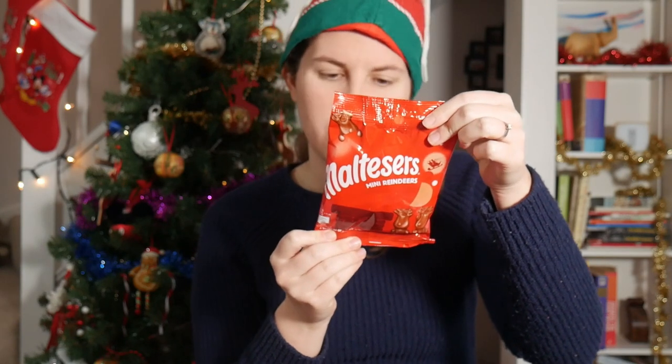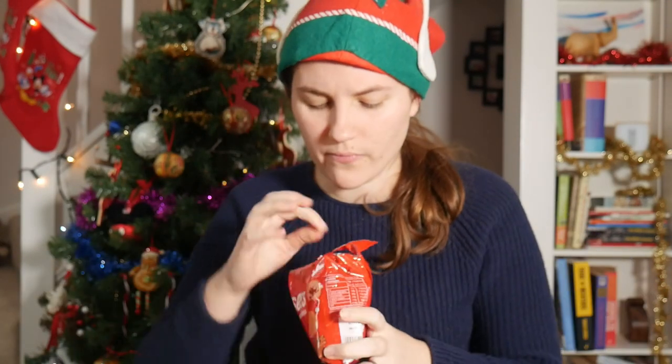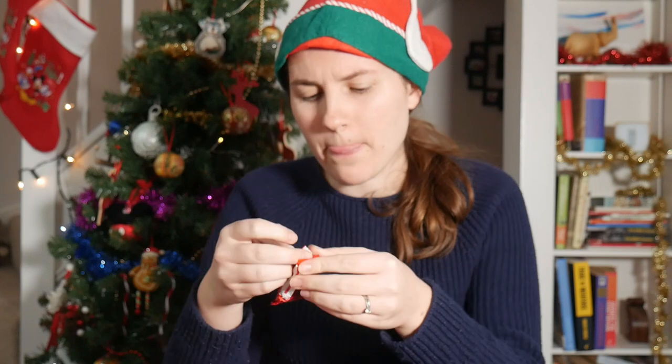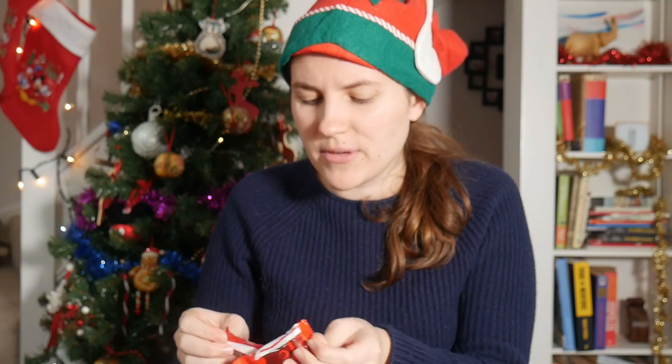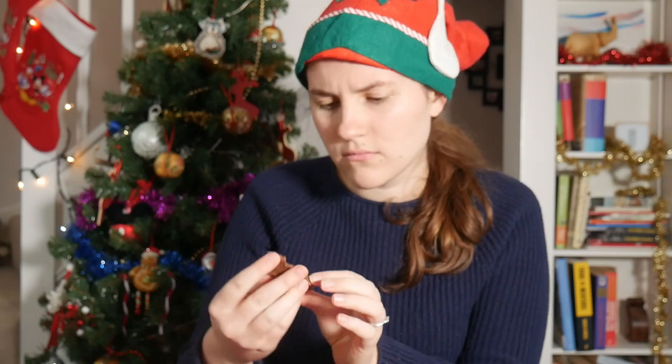All right, next up, let's try some Maltesers mini reindeers. So individually wrapped mini reindeers, milk chocolate with a malt filling. Malteser is a really popular candy and chocolate brand. Oh, and these are just individually wrapped, so cute. All right, yeah, Maltesers, it says on the back. I think this is just gonna be chocolate with honeycomb. I don't know which way up this goes. I think like this. Let's try it.